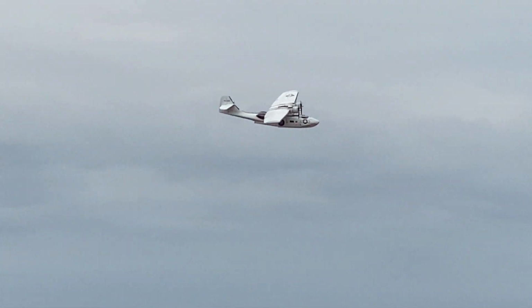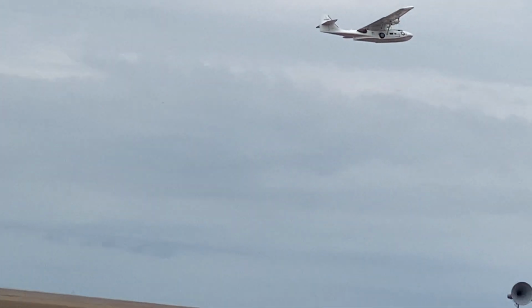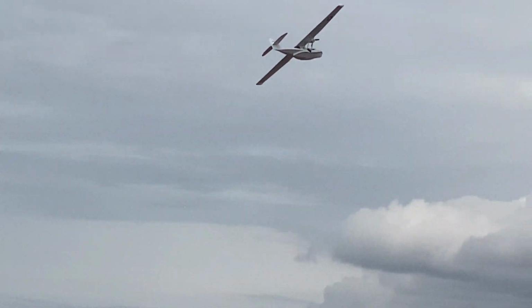When it was being flown in World War II as Miss Pickup, not just for rescue, it would also carry machine guns and torpedoes in some cases, and some depth charges as well in its submarine hunting role.